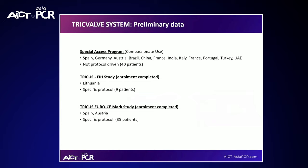I would like to present the preliminary clinical data on TricValve. First is a special access program for compassionate use, which was conducted all over the world. This program is because there was no alternative therapy for such patients with severe tricuspid regurgitation. TRICUS's first-in-human study was done in Lithuania with a specific protocol.